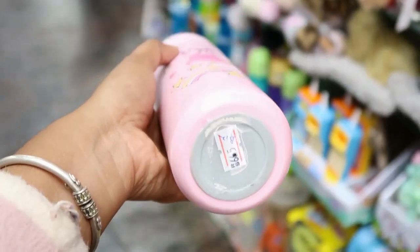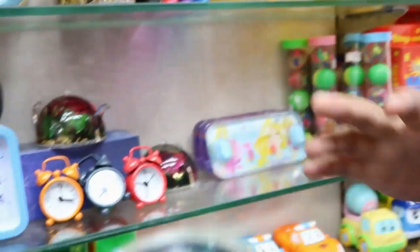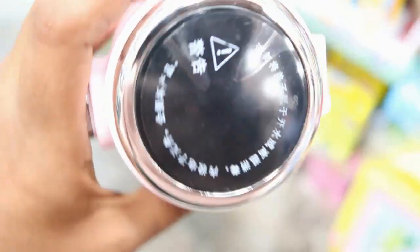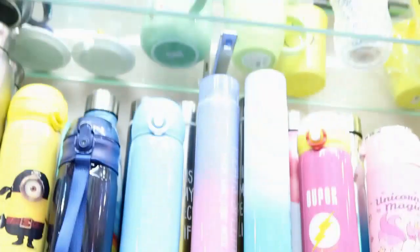It's written unicorn magic, and it is a cute little bottle like you get in the Miniso. All the things you can get in here. Look how cute is this lamp. This is a temperature bottle. You tap on it, and you can see it will show the Celsius. So how much is it? 665. It's a fixed rate. So this Brigade Plaza shop has discount on all the products, so you can check it out.